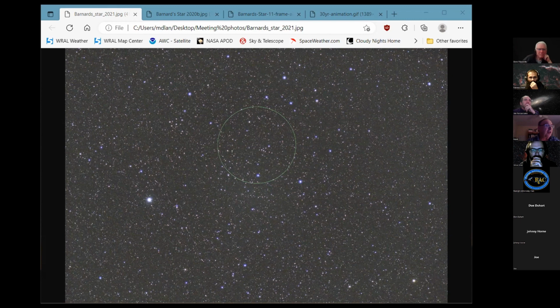And I use this circle. See this little asterism? Jerry Watson, who introduced me to this object, called it the flying wedge. He told me that back when he first started observing this star, it was right about where the plus sign is now. Oh, wow. Yeah. Jerry is no longer with us, but I really thank him for introducing me to this.